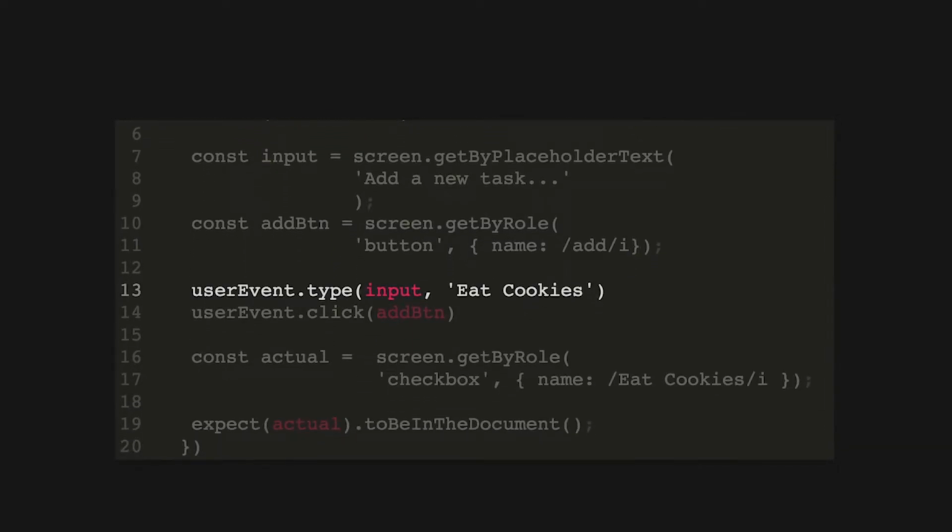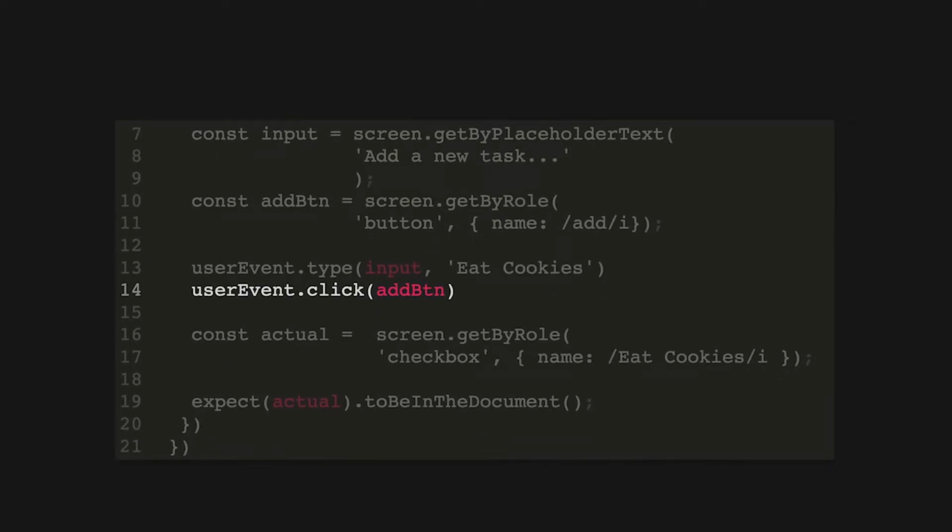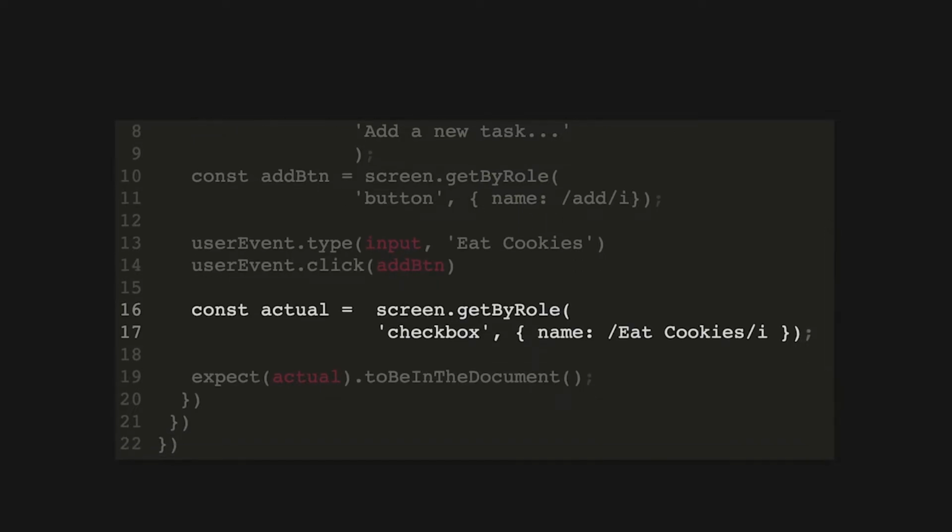From there, we're going to simulate a couple of events. The first event is that we're actually going to type eCookies into the actual input field. And then from there, we're going to click on the add button. And the final code should look something like this, where we expect a checkbox that has a label called eCookies. And then we're going to make an assertion saying that this element should be in the document.